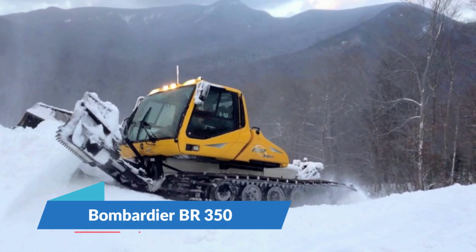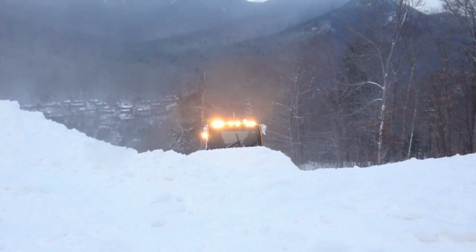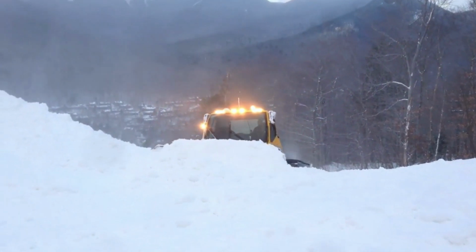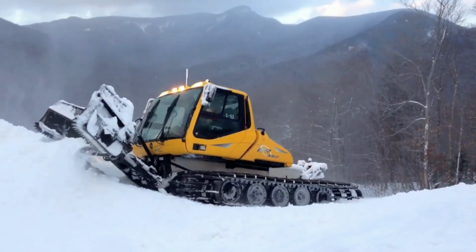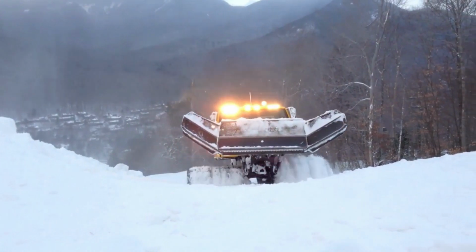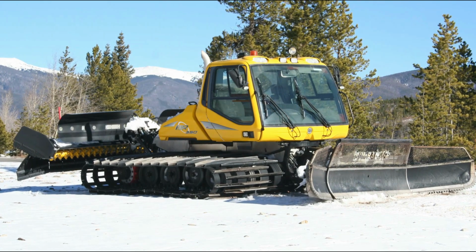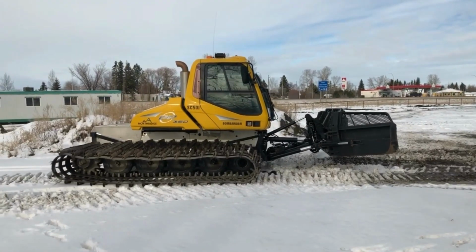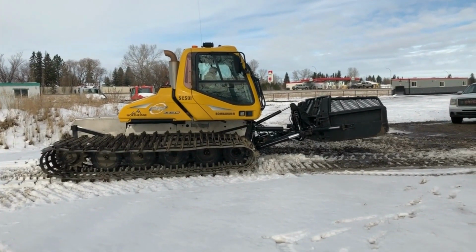19. Bombardier BR 350. The Bombardier BR 350 is a versatile and powerful snow groomer. It is designed to function optimally, even in the toughest winter conditions. With its robust engine and specialized tracks, the BR 350 effortlessly plows through snow, leaving behind perfectly groomed trails in its wake. Equipped with advanced features and intuitive controls, shaping and smoothing the terrain is an easy task for operators.